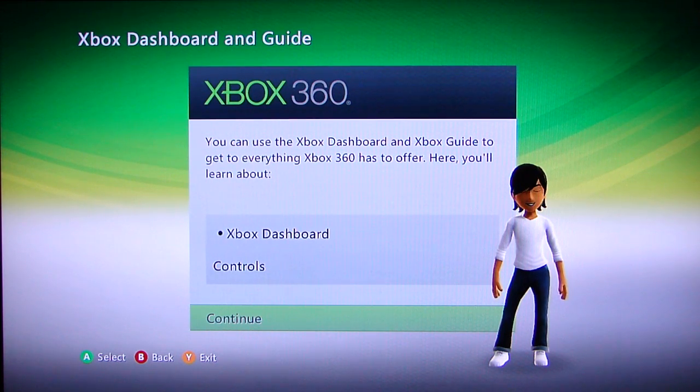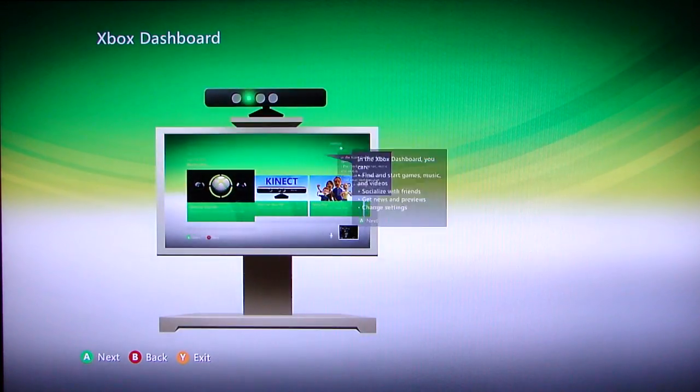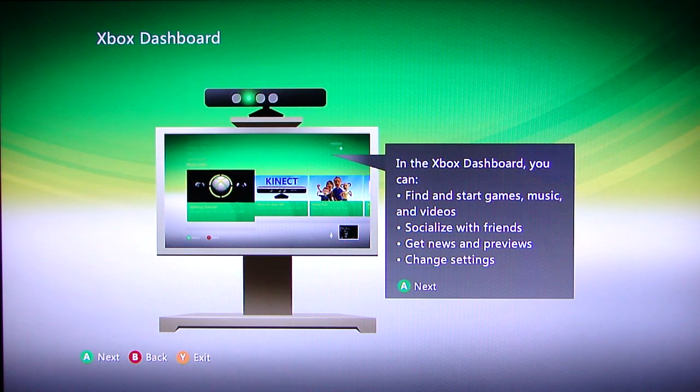You can use the Xbox dashboard and Xbox guide to get everything Xbox 360 has to offer. Here, you'll learn about the dashboard and the controls. Okay? In the Xbox dashboard, you can find and start games, music, and videos, socialize with friends, get news and previews, change your settings.